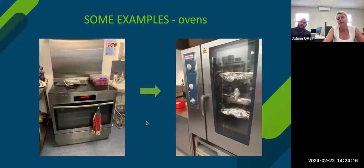Ovens. So many, particularly primary schools, have domestic ovens, and they might have the wide ones, but you can see this one here, this Tuckshop.